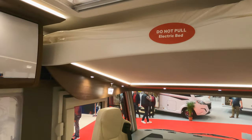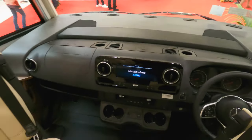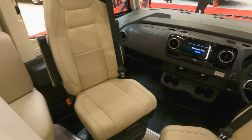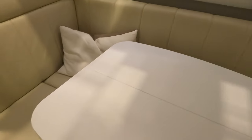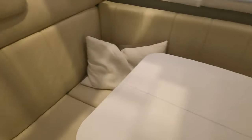Drop down bed. We are on a Mercedes here. Nice big dash. Nice tuck-away table. There's loads more room in here, Doug, compared to our table on our Hymer. We can get past here easily, which is amazing. Same fridge as ours. That's a microwave.